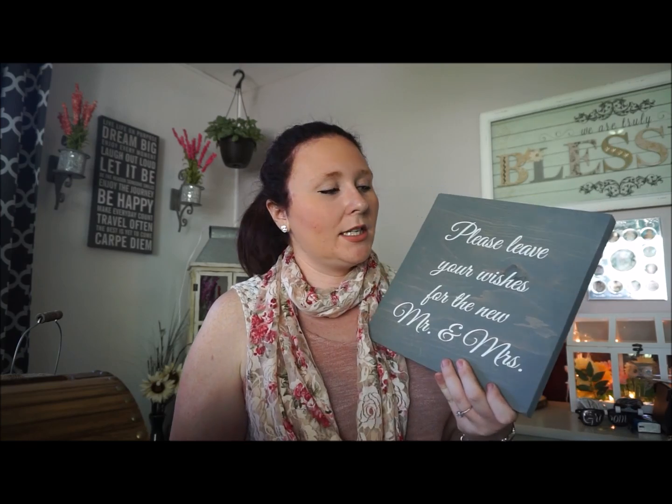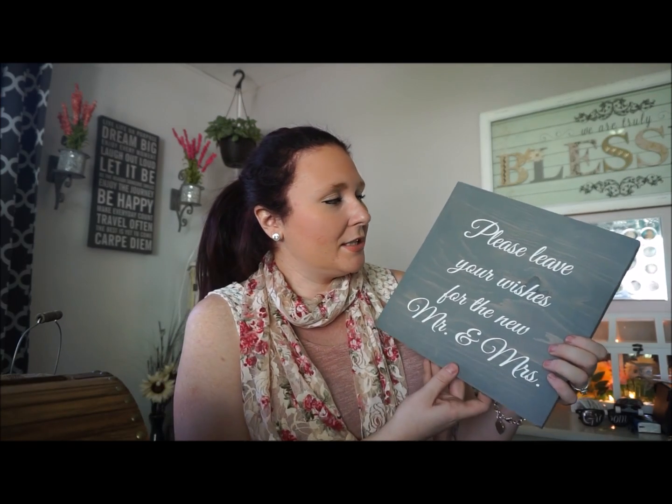Moving along, the next item here I purchased from Etsy a long time ago, and unfortunately I didn't read the description of this as much as I should have, and so I thought that this was going to be a guest book, like an actual book, and this was obviously before the log slices that I bought, but it turned out to just be a wooden sign. So I'm definitely going to try to sell this once the wedding is over. I really would not have bought this had I known it was just a sign, but since we have it, I will use it. So pretty much this just says, "Please leave your wishes for the new Mr. and Mrs." And this will just be put outside near the guest book.